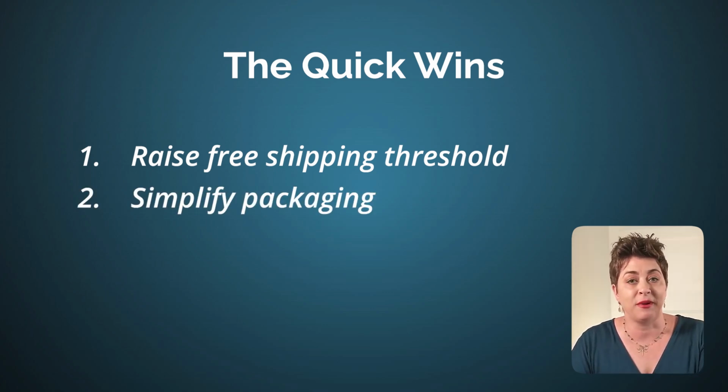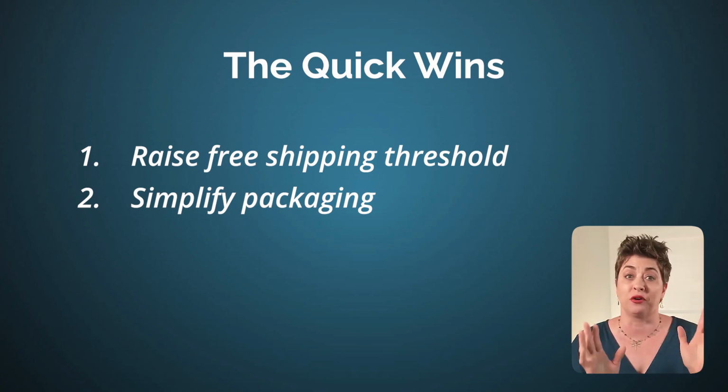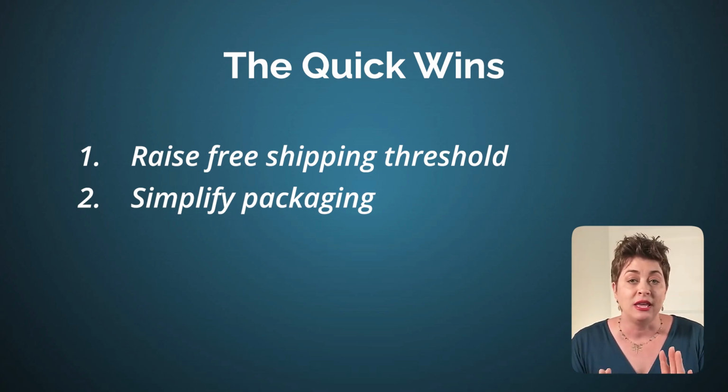Second is to simplify your packaging. Unboxing moments are great, but only when they're worth the cost. If your packaging is pushing you into dimensional weight surcharges, it's time to streamline. Unless you're a luxury brand and pricing accordingly, fancy boxes and filler could be quietly crushing your margin.